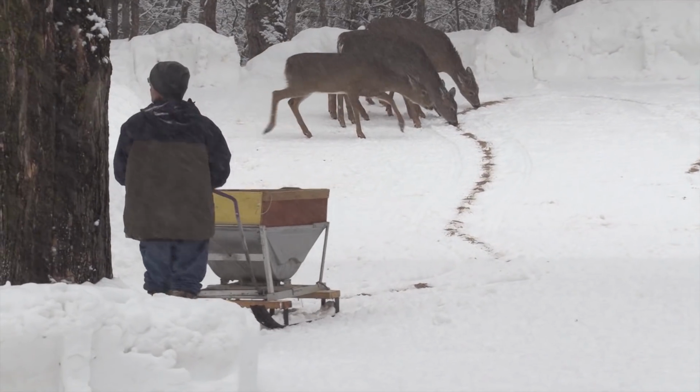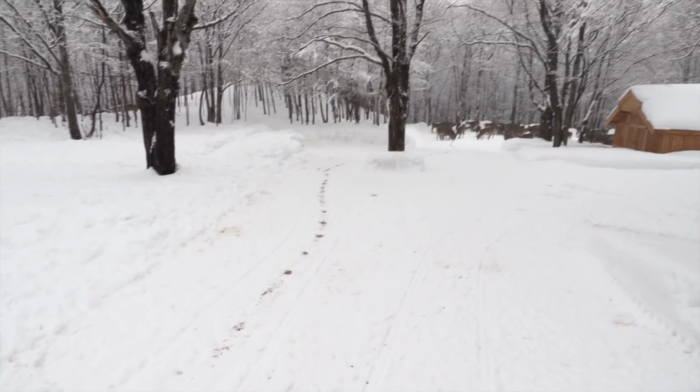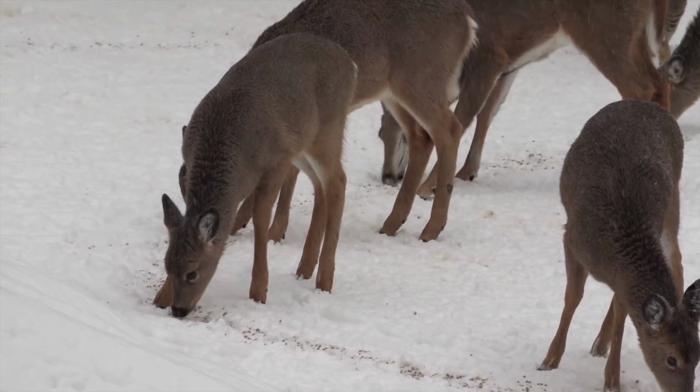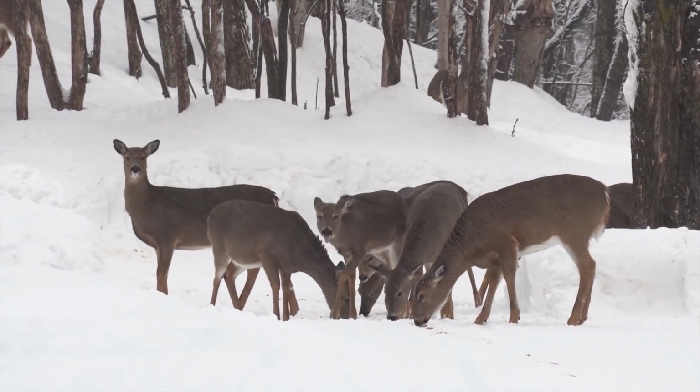By putting out a line like we do and stringing it out for quite a while, it tends to spread out the feeding opportunity to a lot more of the deer. I've been a hunter most of my life, but I've learned more about deer in the last 1.5 years than I knew for the last probably 40 or 50 years.